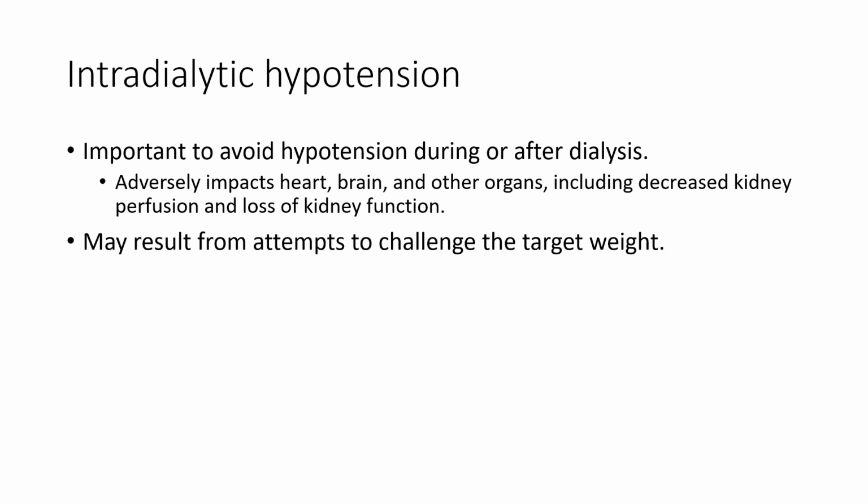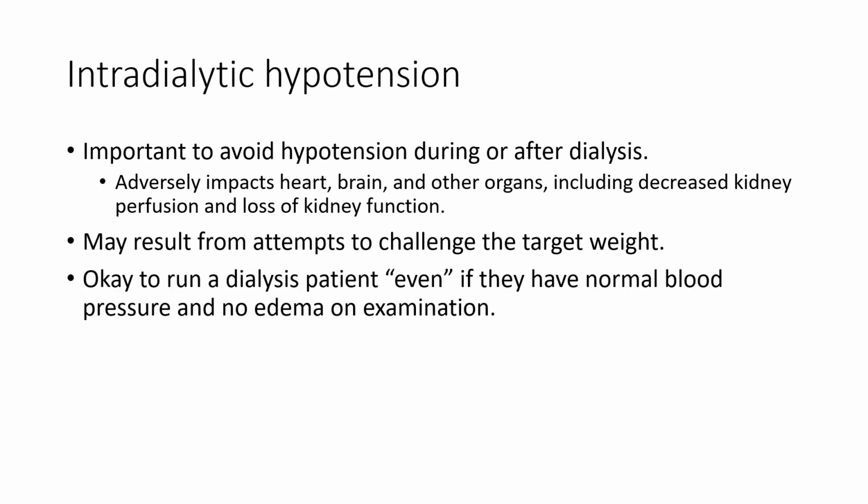This often happens when we challenge the target weight, which is an appropriate thing to do if patients have edema on exam or high blood pressure. But if they don't have extra fluid, then when we try to take off more fluid, they will become hypotensive. So just remember, it's okay to run a dialysis patient even, that is to not remove fluid, if they have normal blood pressure and no edema on physical examination.